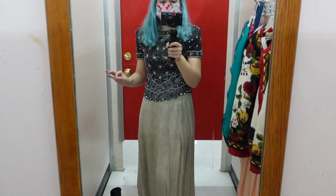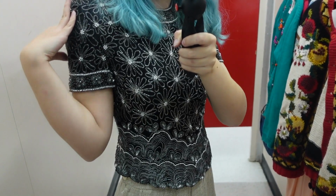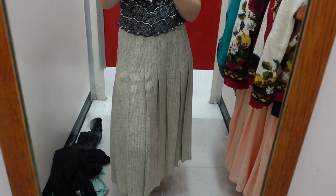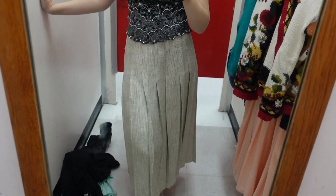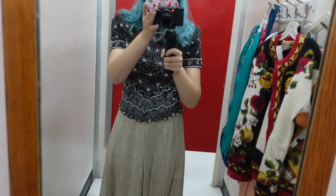And then next up, we have a couple pieces. We have this pleated skirt that's pretty, as well as this beaded top that I absolutely adore and definitely had to take home. It fits me really well, which is pretty rare for these tops. A lot of times they're loose. And then the skirt is totally okay. I'm not sure how much I love pleated skirts, and it was a little loose on my waist. I did have some really nice pastel colors woven into it that made me tempted, but I don't think I like the overall color enough.